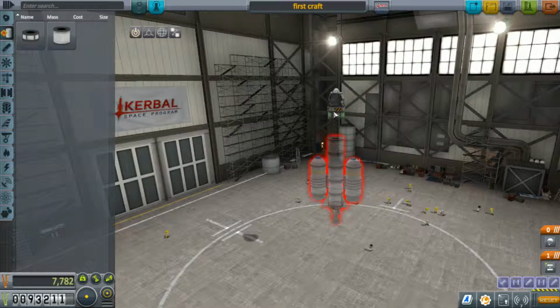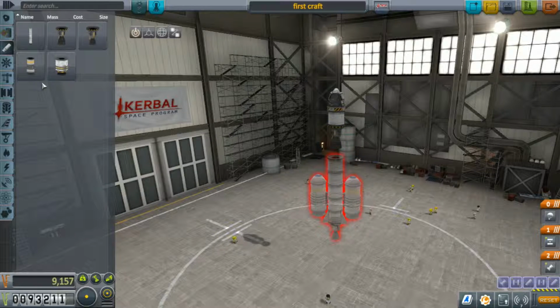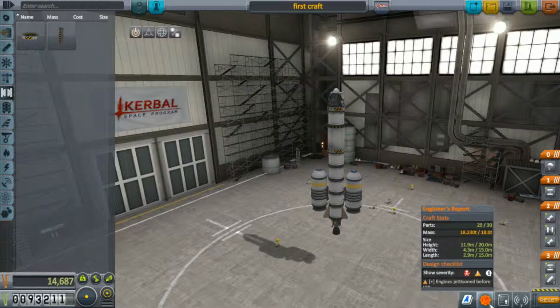I need to keep something back to be able to actually get myself down. Let's put a tank on, and let's put the small engine on. I need something that's going to be able to get me back down to Earth. There's no way to return. So yeah, return trips are important. That's what we've learned from that.